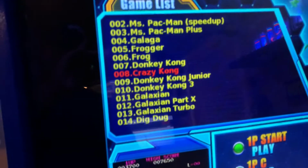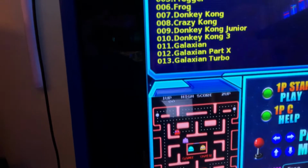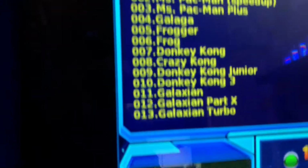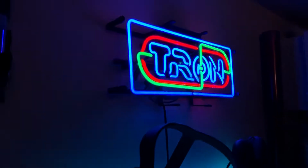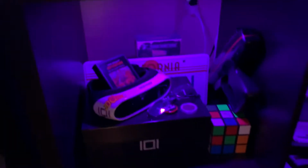without the 80s arcade cabinet that has 420 different games, so you can scroll through all of them. I guess 412, right? Yeah, there you go. And my Oculus Quest, which is pretty awesome, my VR. And Ready Player One goggles, VR goggles.